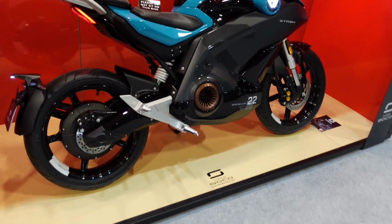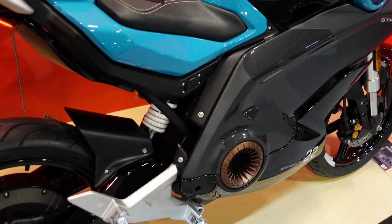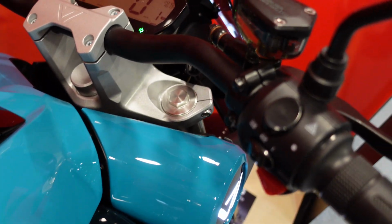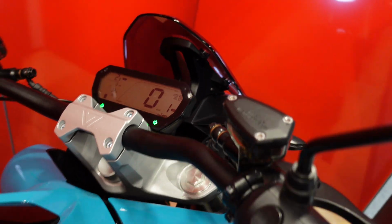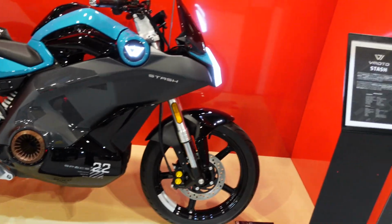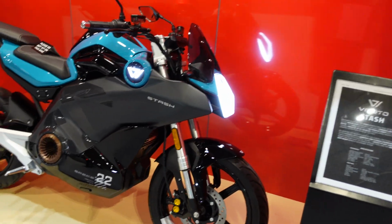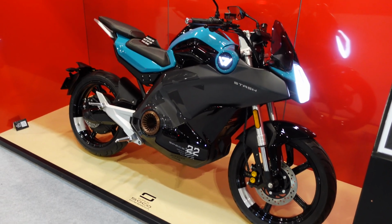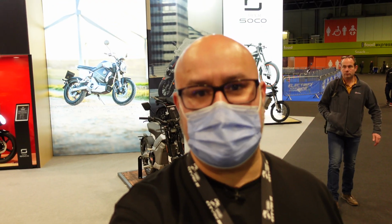But, you know, it's nicely finished. A lot of the little touches on here. It doesn't look cheap. It does look quite well made. And yeah, I'll be interested to see more of these out on the roads. I think not everyone is going to be buying a Zero or a Livewire, and maybe this is an example of the alternative. So that's it. So that's my very quick look at the Super Soco motorcycle stand here at Motorcycle Live 2021.